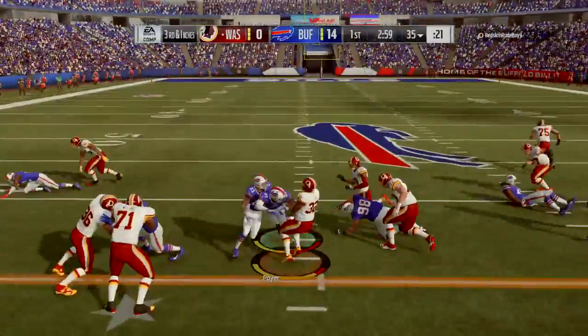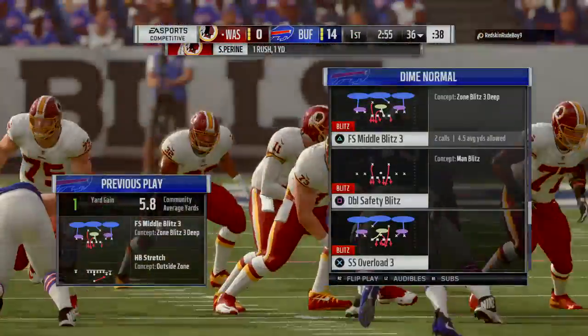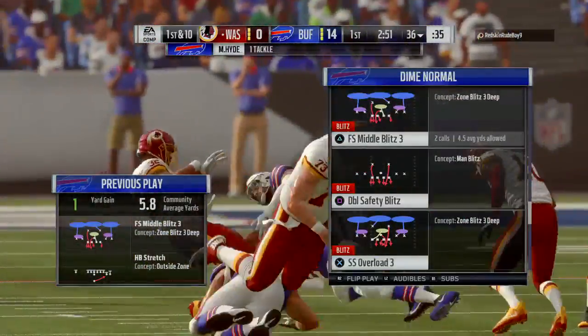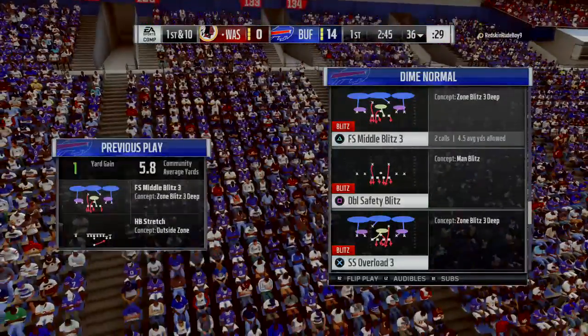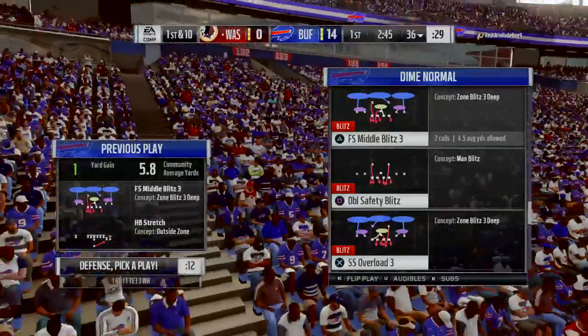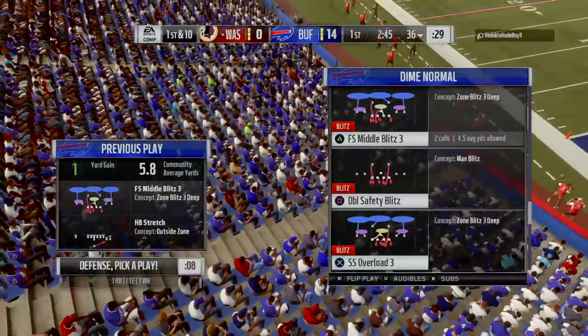A first carry for Samaje Perine. And a broken tackle helps lead to a first down gain. He needed a yard. That's what he got, and it's going to earn him a new set of downs. We all love to have a home run hitter in the backfield. Guy who can take it the distance. But in short yardage, trying to pick up first downs, that big guy, always a nice luxury to have, isn't he?